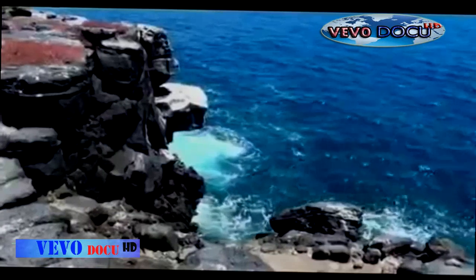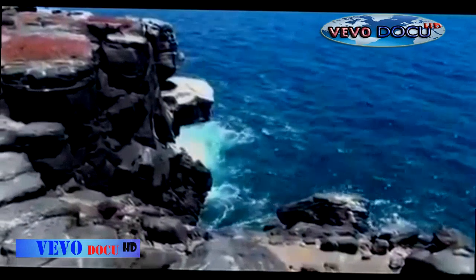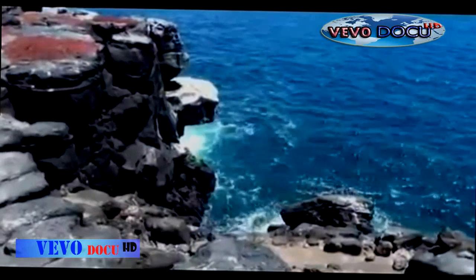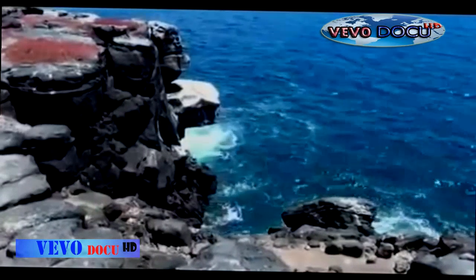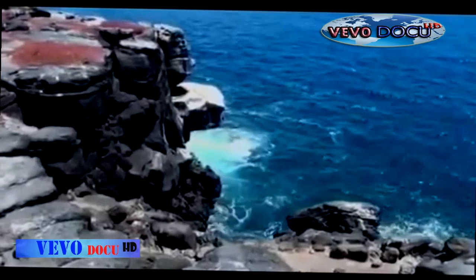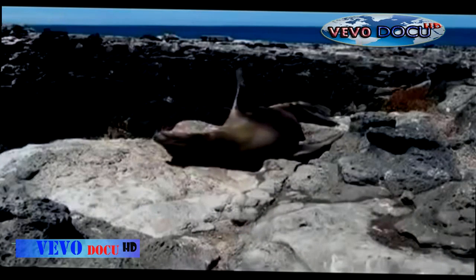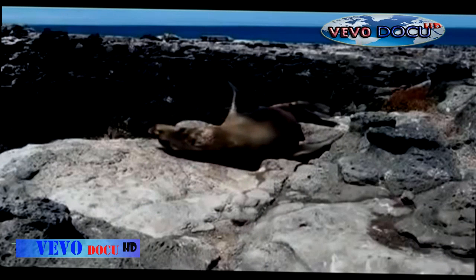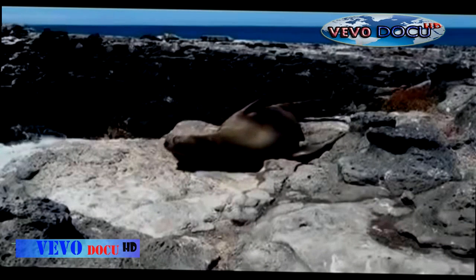Despite the seemingly inhospitable living conditions, you'll find life everywhere, because we have learned to adapt to these conditions. I'd like to introduce you to some of the most interesting creatures who live on the Galapagos Islands. For instance, the Galapagos sea lion. Yes, yes, we'll come back to you later. We don't want to disturb your snooze.